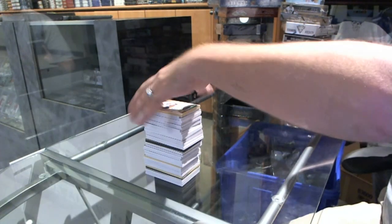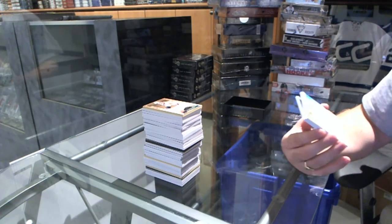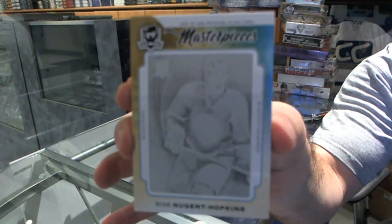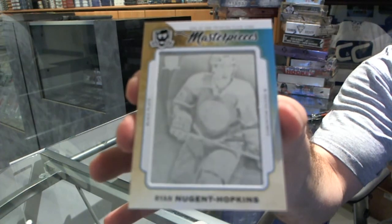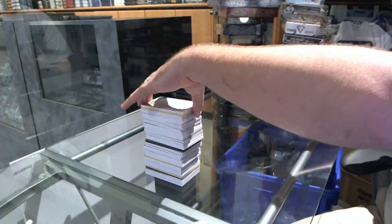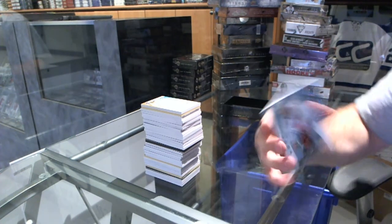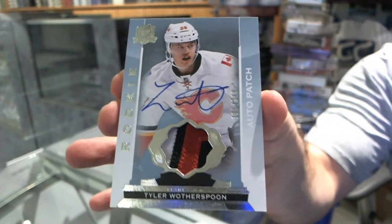We've got for the Oilers a 1/1 masterpiece printing plate of Ryan Nugent-Hopkins. And we've got number 249, a three-color rookie patch auto for the Calgary Flames, Tyler Wotherspoon.